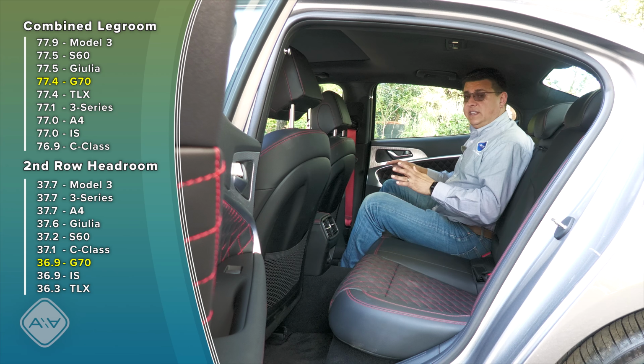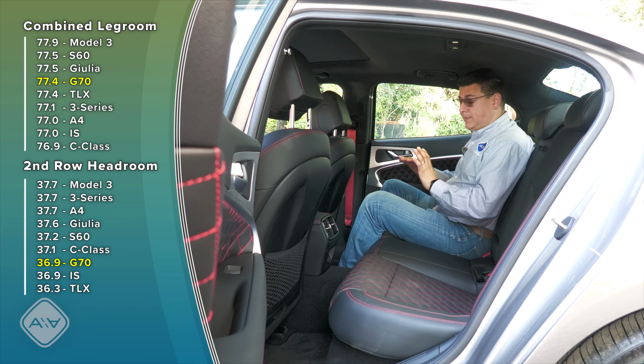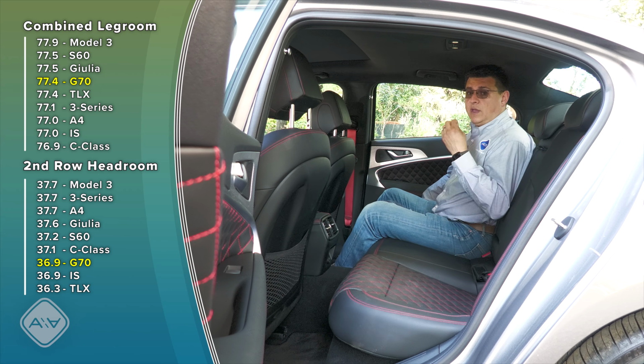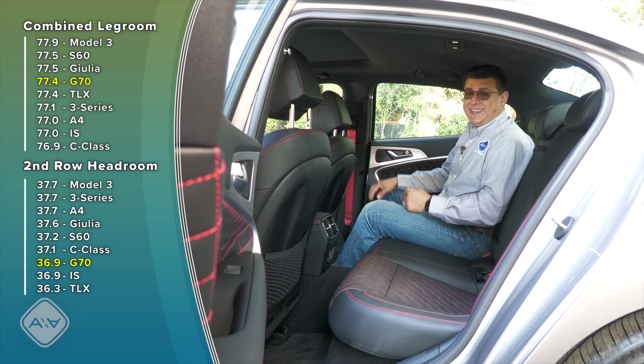But that said, there is certainly enough room in here for 4 6-foot-tall adults to have absolutely no problem for an hour or two. Again, keep in mind the longer seat bottom cushion if you have kids or you routinely put people with shorter legs in the back.